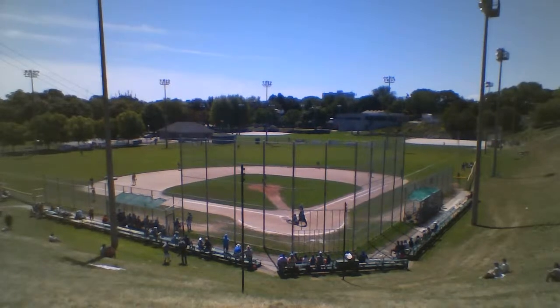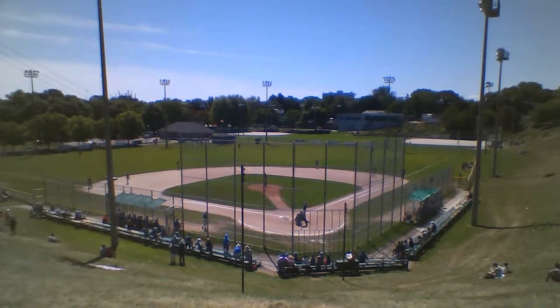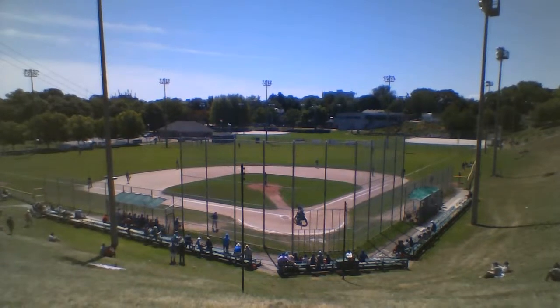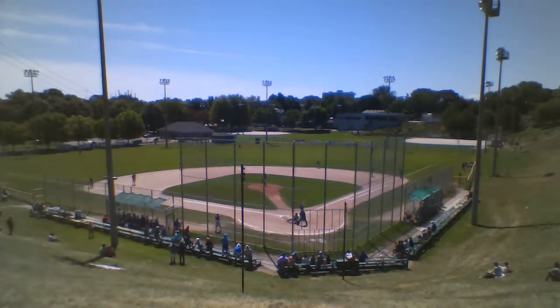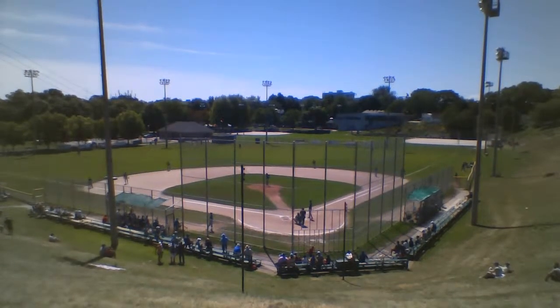Jordan Castaldo's been pretty much the perfect leadoff hitter for the Toronto Maple Leafs this year, as that pitch is outside from Polancic. He doesn't necessarily have the .300 batting average that you see from every leadoff hitter, but boy, can he ever get on base. He'll work a walk, has fantastic at-bats. Castaldo rips that one foul off the back of the screen. 2-2 the count now.